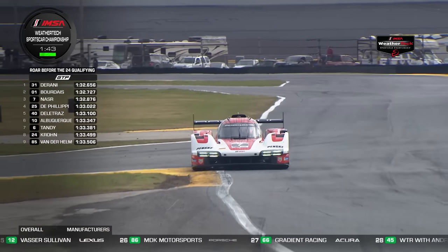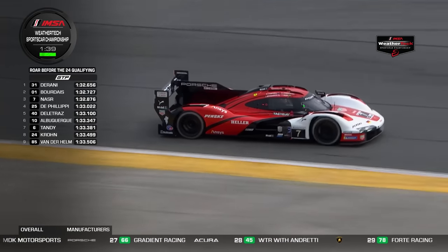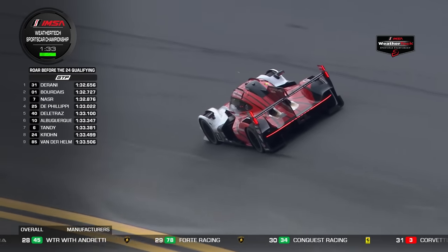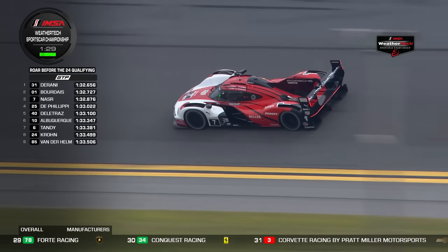Krohn pits, he will be no better than eighth. What about Nick Tandy? Put a decent lap together last time. He's only three-quarters of a second away from pole, but he sits down in seventh position. His teammate comes through the final part of the high banks.